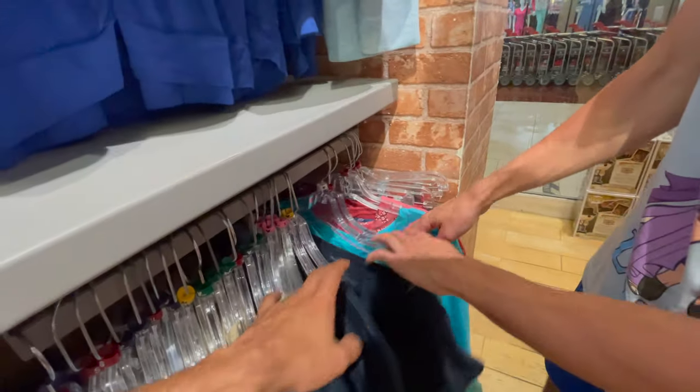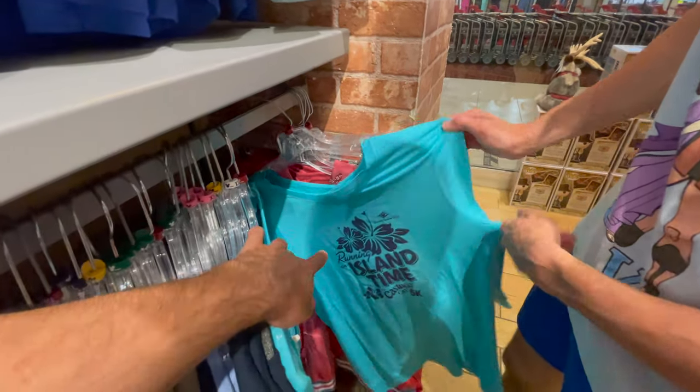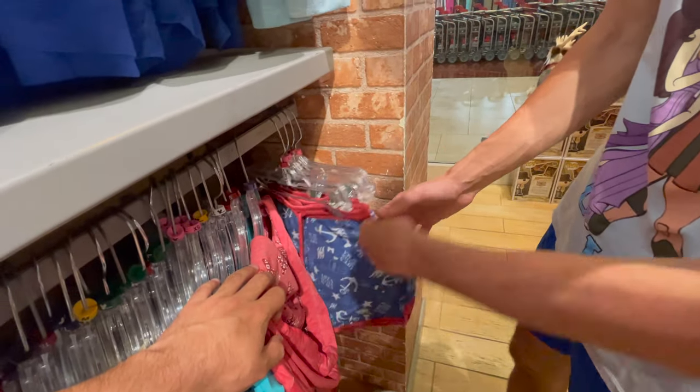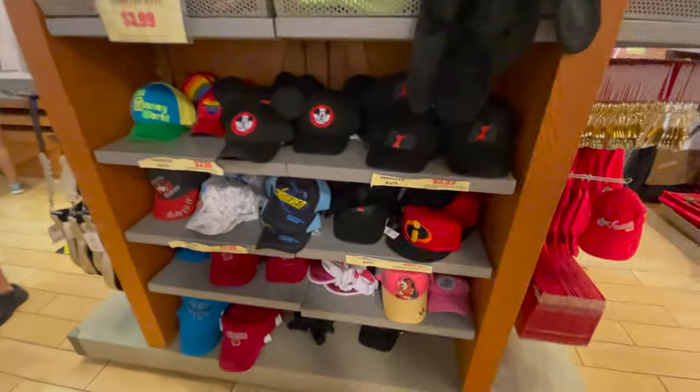I think we all wanted to sail away every day in 2020. This is full price. That's full price. Yeah, that's what I was saying. That was the one I saw before. And then these little shorts are nice. Awesome. So what do we have left? We have... So phone cases are now in the front. So now we have hats.